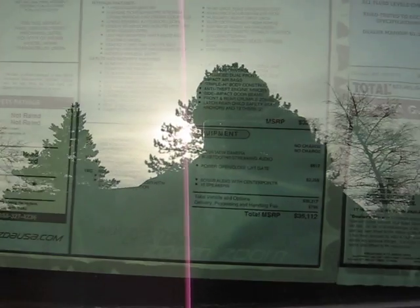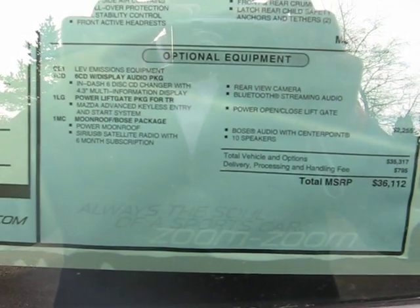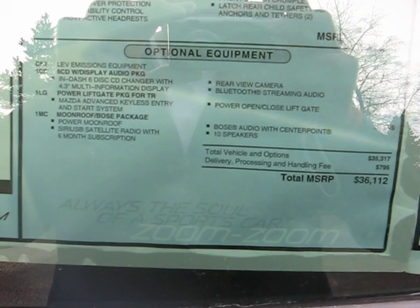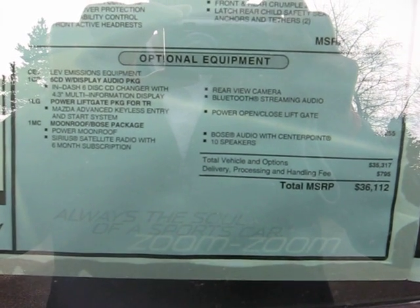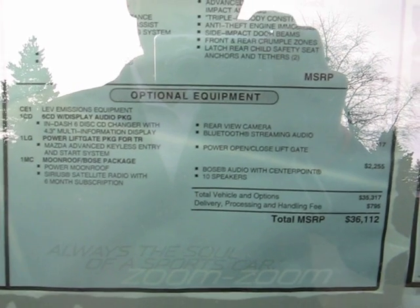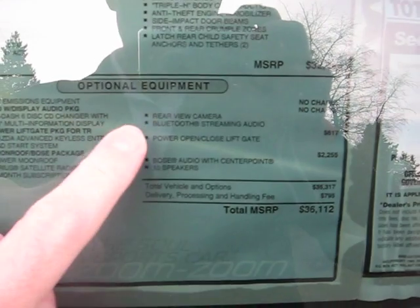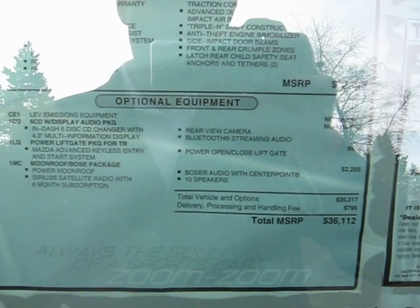This vehicle has these key features right here. You're going to see that it has the 6 CD player with the audio system. A couple of the key factors of that is going to be the 4.3 inch multi-informational display, which has the rear view camera, and it also has the Bluetooth with the streaming audio. The smart key is awesome, and I'm going to demonstrate a few of these features here shortly.